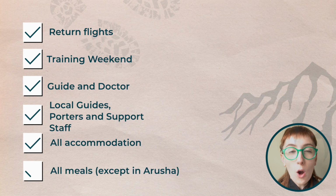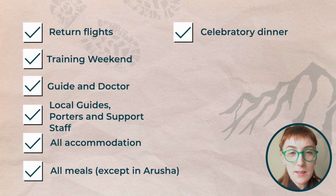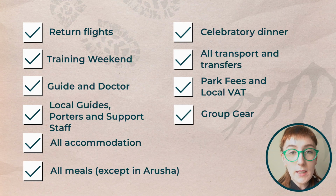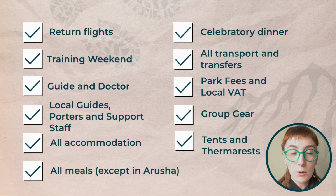All accommodation, all meals except in Arusha when the accommodation is a bed and breakfast. A celebratory dinner at the end of the expedition. All transport and transfers. National park fees and local VAT. All group gear consisting of first aid kits, cooking and mountaineering equipment. And use of state-of-the-art tents and thermarests.